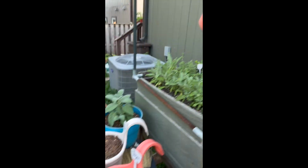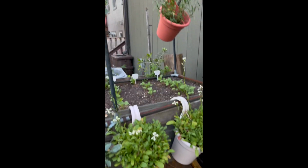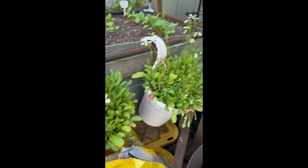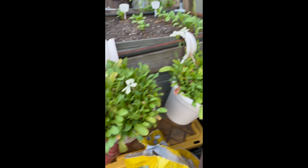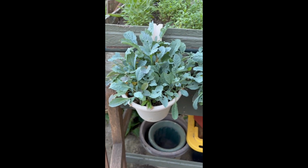But as a whole, got our spinach going there. We got to get that out of there. Spinach, there's tarragon there. I'm letting the arugula go to seed to add a little bit of pollinators. This baby kale will be picked this weekend too. We'll be using that for salads and sautés.